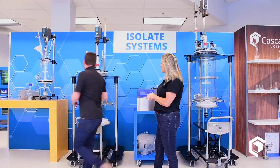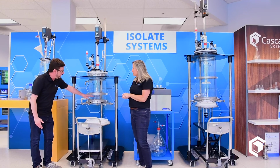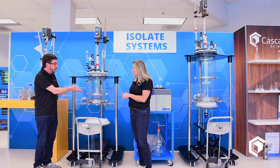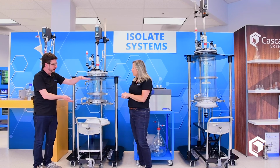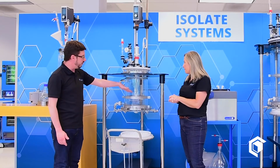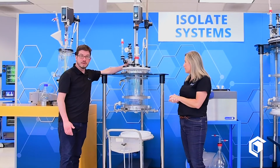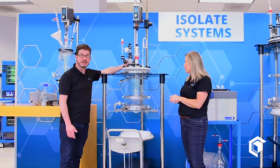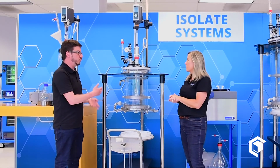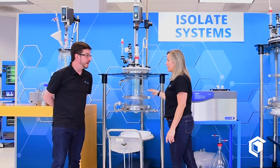So relative to where my cake may be forming, I can be down in there mixing. As I get through it, I can pull it back up. I can mix the top. I can push it back down a little bit if I wanted to. I can use the blade to smooth the cake out for washes with the spray ball, which is located back here. You can pump some additional solvent in to wash any residual discoloration out of your isolate, right in the reactor.